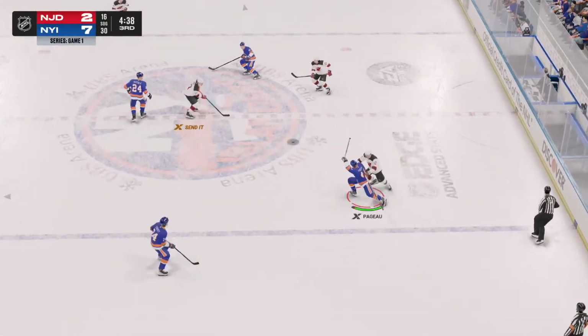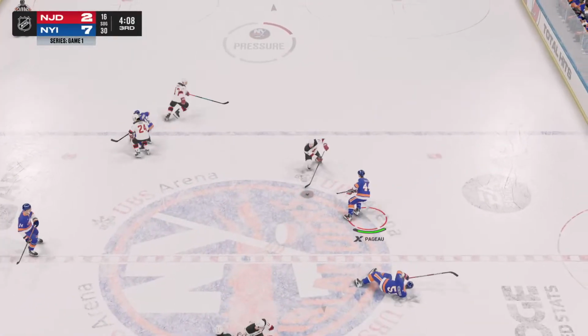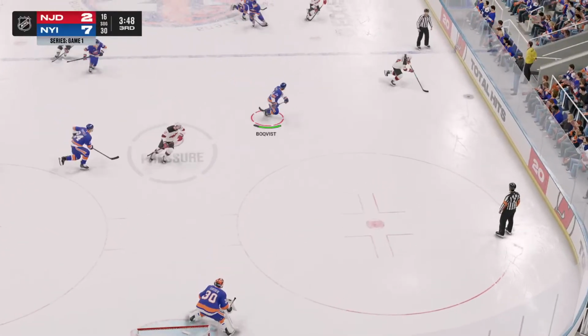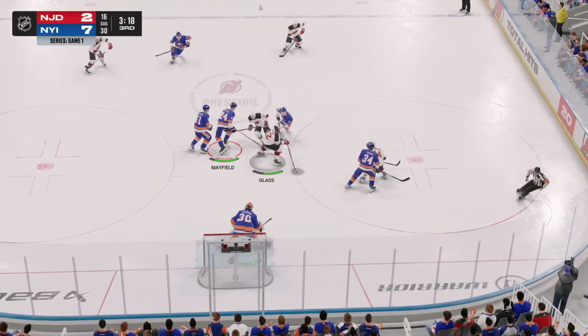Gets the puck over to Glass. New Jersey's ready to go on the attack. Broken up in the neutral zone by Heidemann. Rocked him in the open ice. Poked away in the defensive end. Quick pass to Nemec. Goes to the sweet spot.